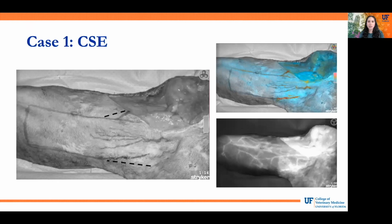So again, based on the NIRF-A ICG videos and images, the surgeon elected to adjust their margins, specifically the medial margin of the flap, which is indicated by those top dotted lines. So they adjusted it approximately 1 centimeter. And then they also ensured that their lateral incision did not overlap with the increased fluorescence, which was shown in that color segmented fluorescence view in the top right. And that's demonstrated by the dotted lines in the bottom of that left image there.